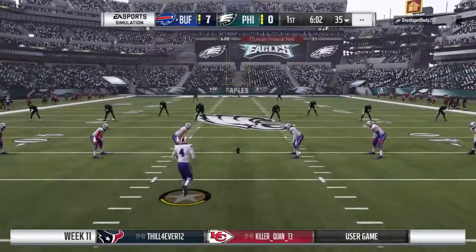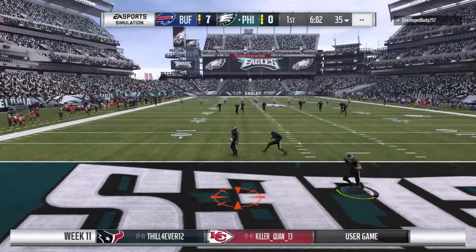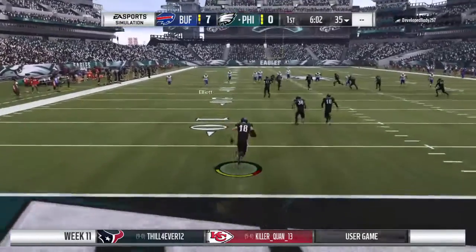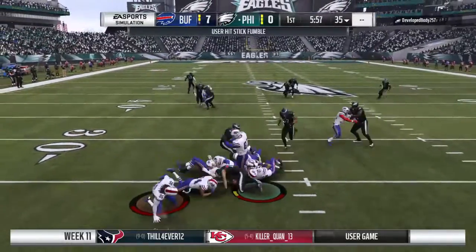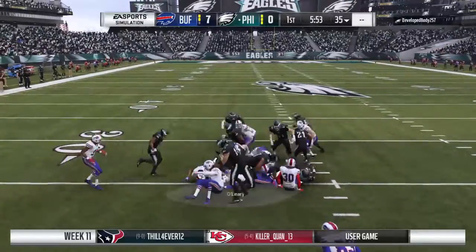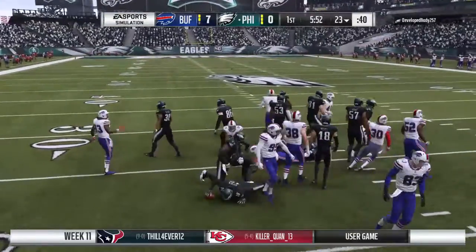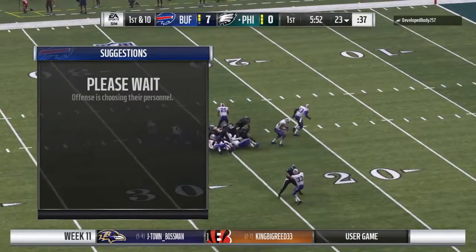Here's Hauschka now to kick it away. That'll be taken in the end zone. Now a hit and a loose football. So a teammate picking him up there, that was nearly a disaster.